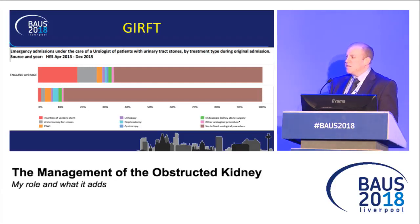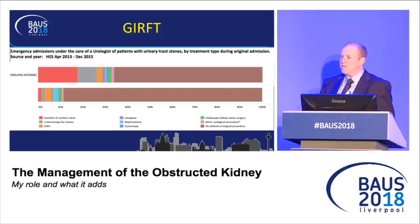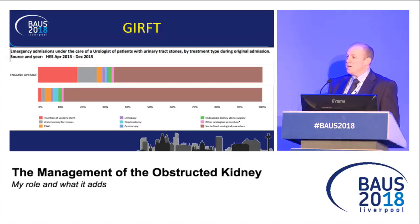If you look at the England average, this is all for all stones, not obviously infected systems, but there's a high percentage of stents put in a lot of these acute patients. There's another unit, there's an exemplar underneath, which is a slightly different way of doing things, very few stents and more reliance on nephrostomies. And these differences may be accounted for by local practice, local prevalences. It may be a small regional unit has limited access to interventional radiology, and they may be more likely to stent the patients. Busy teaching units might have more ready access to interventional radiology, but may also have more competition for emergency theatre lists. And these are the sort of reality struggles that we face all the time.